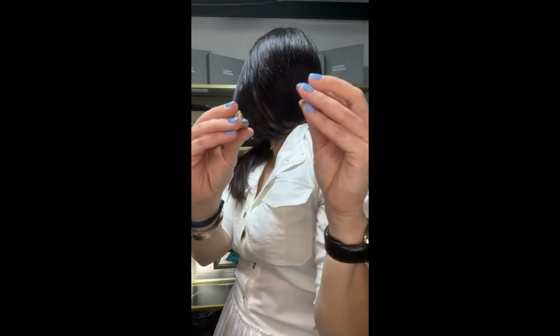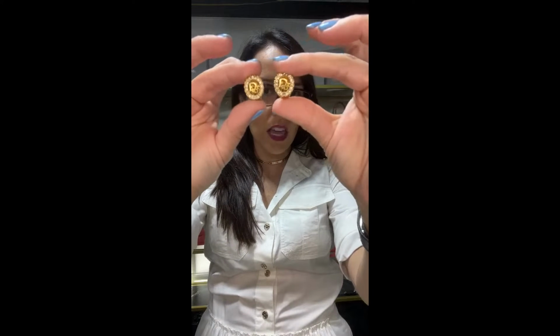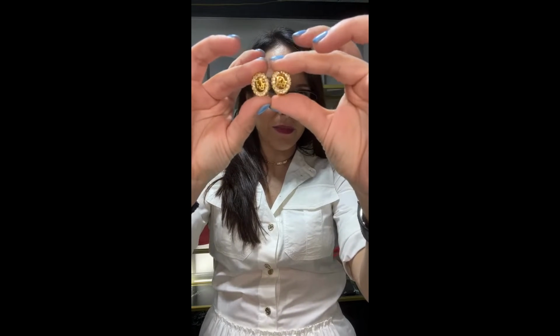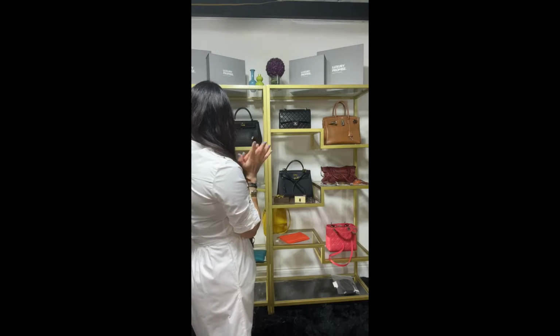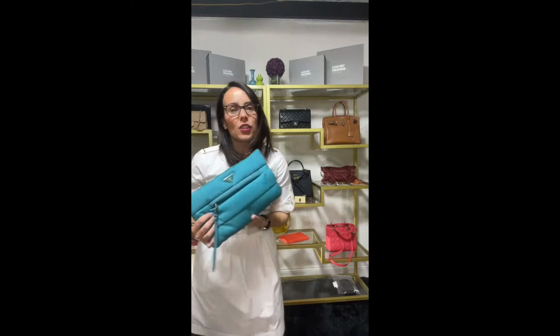And I think I have now showed you all the earrings that I have. So it would be this one, the cuffs, and the super cool big Dior ones that I have left. And there you go. So just a very cool classic piece. Then let's go for another handbag. Why not? We're gonna go for this one, because I just love this one.